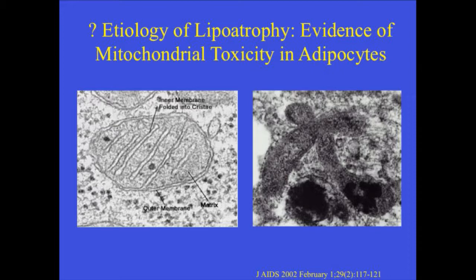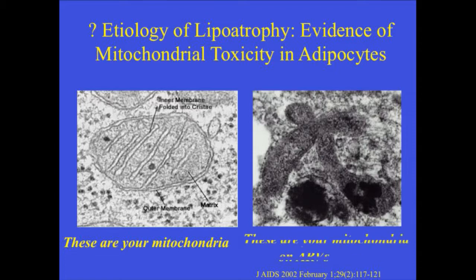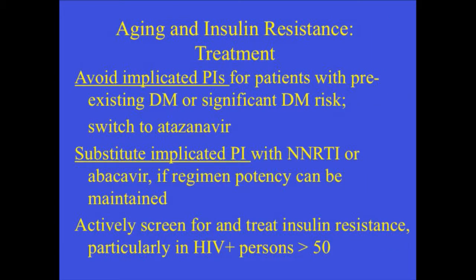So these are your mitochondria normally, and these are your mitochondria on antiretrovirals. The process begins physiologically, and it is associated with lipodystrophy syndrome and insulin resistance. And so we now avoid PIs that are associated with insulin resistance. We switch away from their use. And we actively screen, importantly for the older person with HIV, for insulin resistance as being the first step in the pathway of toxicity that goes on to glucose intolerance and frank diabetes.